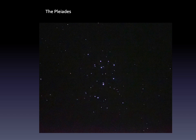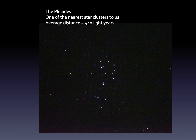You see a number of stars. With a real telescope, and more importantly with the drive that moves the camera with the Earth, you can get a longer exposure and see the dust clouds around these stars, which we'll see in a minute. This is one of the nearest star clusters to us. The average distance is only 440 light years. The cluster actually consists of about 1,000 stars, only some of which are on this photo.